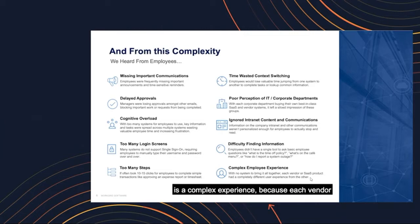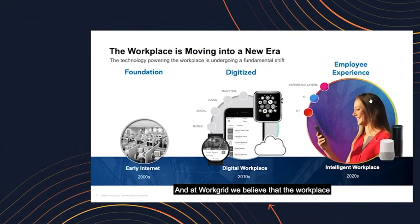And at Workgrid, we believe that the workplace is moving into a new era. Now, each era doesn't replace the previous one, it builds upon it and evolves. So the early internet was the foundation for what we have today, and the digital workplace has digitized our processes and tools. But in the intelligent workplace, this is where we really make sense of and streamline and connect those previous eras in a way that does simplify our employees' lives and provides that more seamless and enjoyable experience.